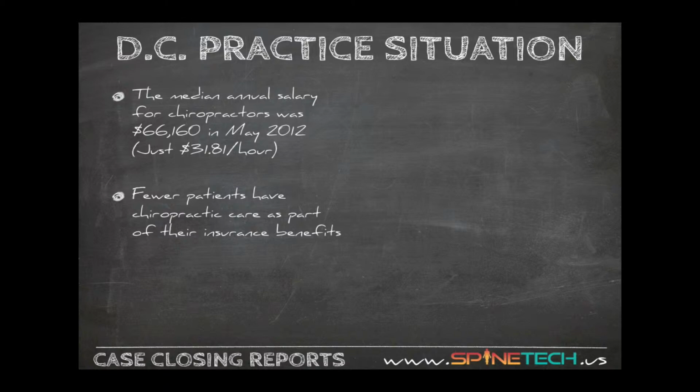Fewer people that come into our practices have insurance benefits, or they have crazy deductibles. The copays and the deductibles have gone up. Some of my patients now have $45, $50 copays and deductibles that are like $12,000 under Obamacare.